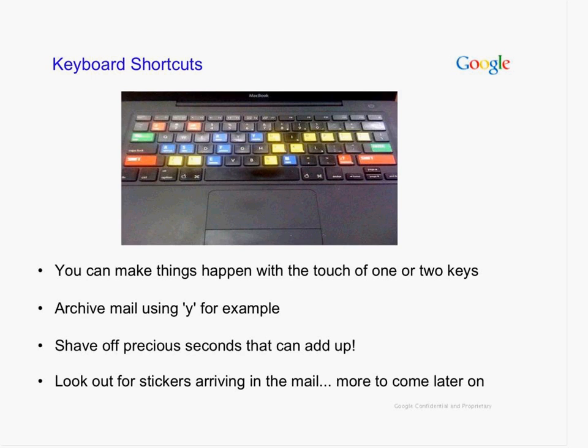You don't want to spend the time going through your mouse and clicking on the box next to each individual message. You can use the keyboard shortcut to select all of them, or just a group of them, and then archive them in one simple step. So with a touch of a couple of keys.